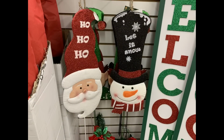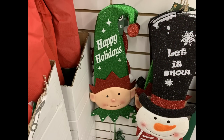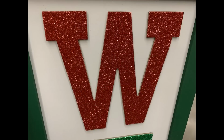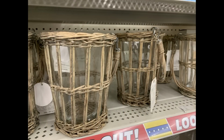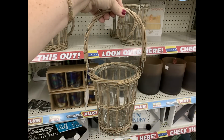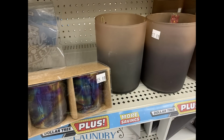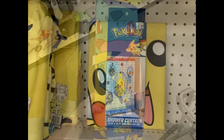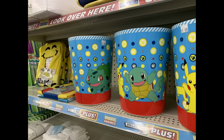These are some large garden stakes. They're more like the galvanized metal with the whole glitter front. I love these extra large welcome signs. Very similar to the ones they had for $5 around Thanksgiving time or in the early fall. Some new basket lanterns with the handle. Those are really nice for $5, or the $3 ones you could get here. They also had some Pokemon shower curtains. They had floor mats for the bathroom and trash bins.